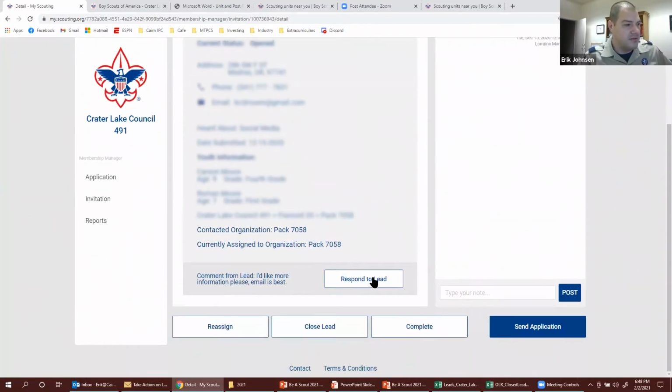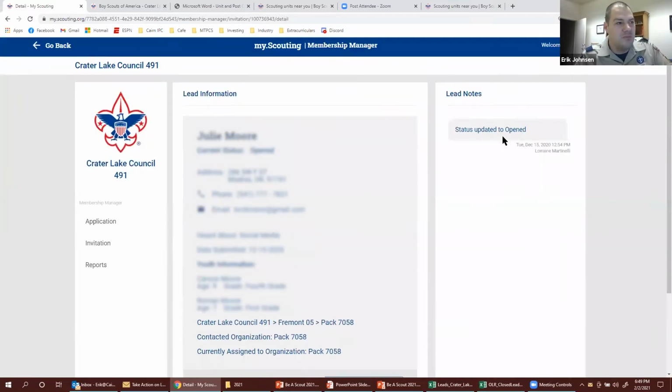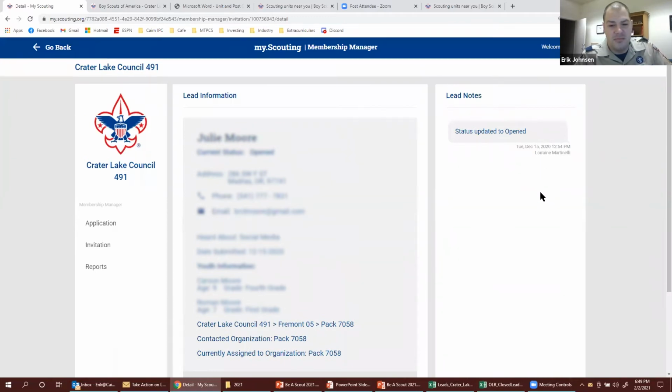From here, I can't because I'm not assigned to this unit, but you should be able to send an application. You could reassign this back to the district because this person isn't a good fit for you. You can close the lead, or you can respond to the lead, which will basically just pop up an email with your default email application, and you can send a quick message to them. I would highly recommend putting notes in here to say what's going on, because as someone in charge of membership for the council, I'm trying to make sure that we're having prompt follow-up with our leads. And I'll talk more about that in a moment.